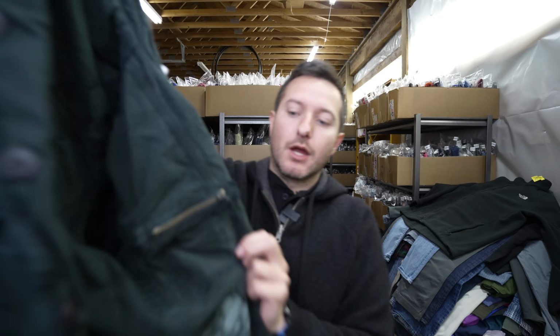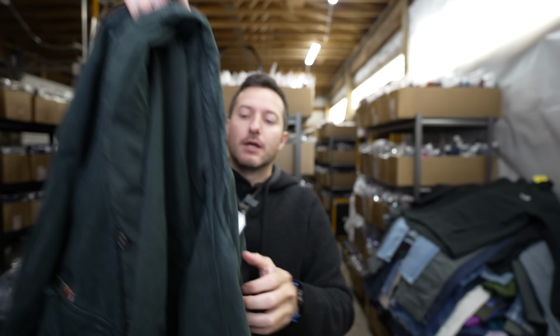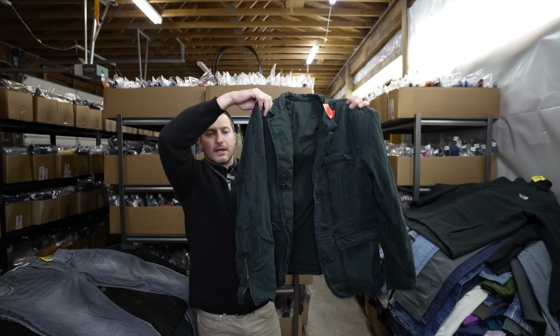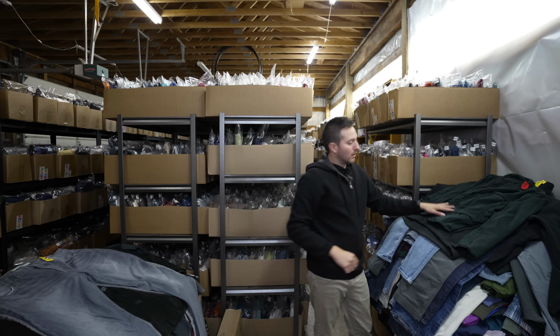This is a good brand to get familiar with. 555 Soul, a streetwear brand. This is a men's jacket, size large, and just a nice, decent pickup here that I'll probably get at least $20 to $30 plus shipping on. I'm picking up jackets because the competition at most of my thrift stores when it comes to jackets is very low. No one's picking them up.